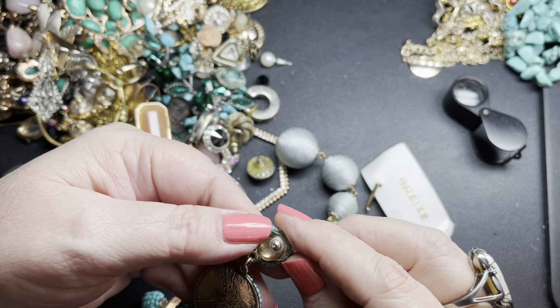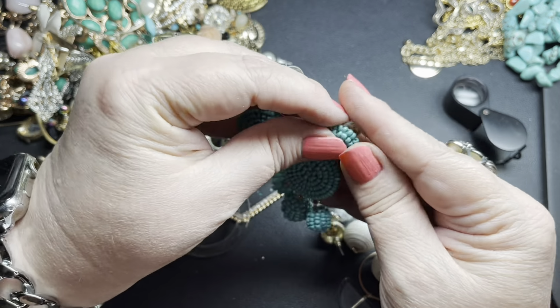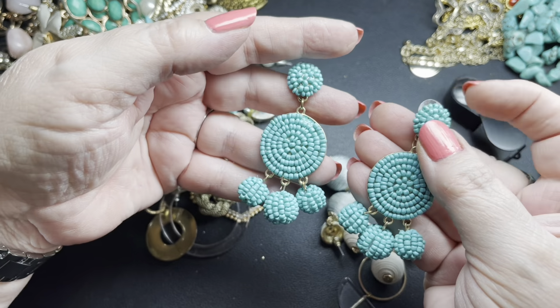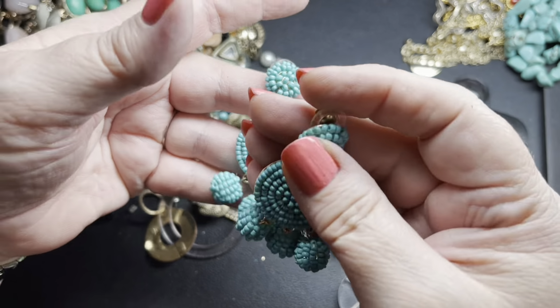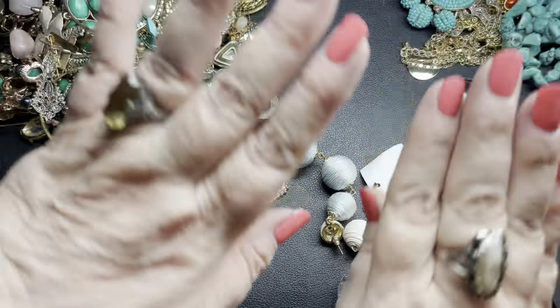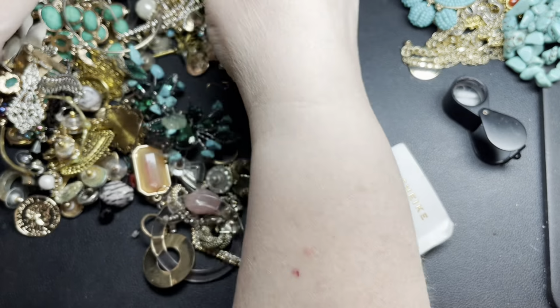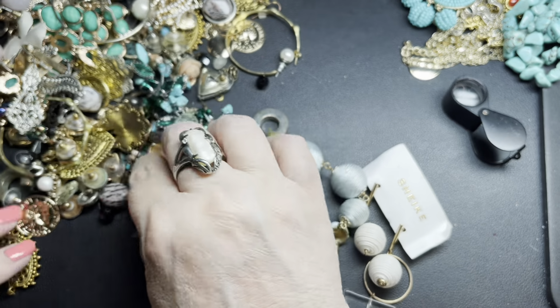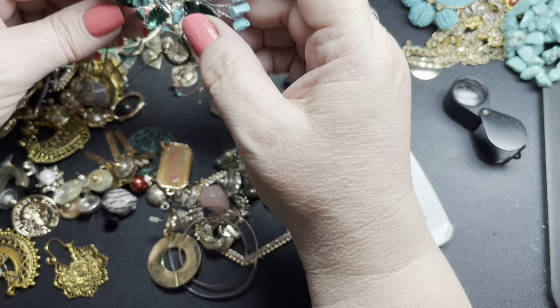All right, I don't see a name on these, but these are cute. In a blue turquoisey color, like so. And I'm going to say $3 on those. Those are very cute. I love the color. I mean, there's quite a few blue things in here. So we only have these 2.